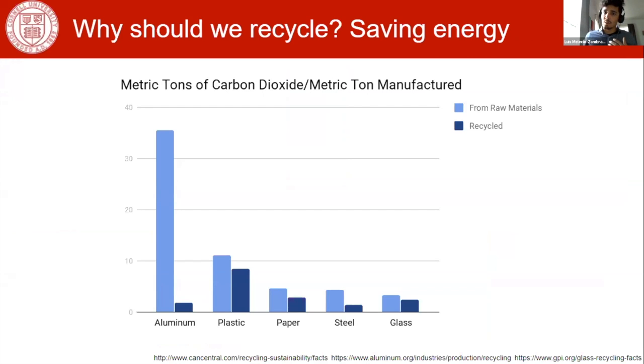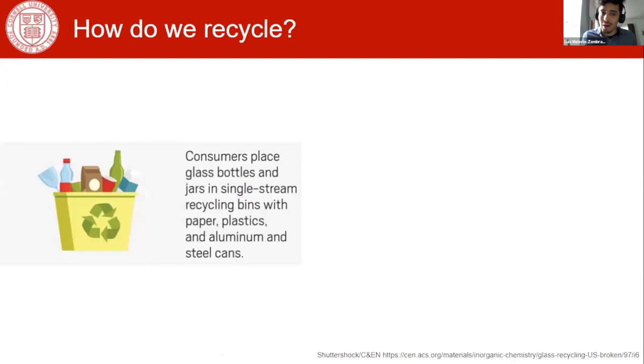And so these seem pretty straightforward, but one of the things you might not think about so much is the energy savings. The amount of energy required to create these new products from raw materials is pretty significant. And that energy, of course, converts into carbon dioxide. And when we recycle, we save a huge amount of that energy and thus a huge amount of this carbon dioxide. So it's not just a resource thing, it's also a direct climate change thing.